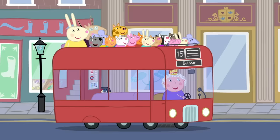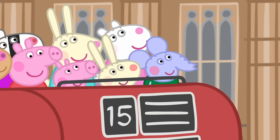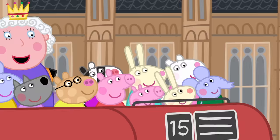First stop, Big Ben. This tall clock tower is called Big Ben. Actually, Big Ben is the bell, not the tower. You know a lot for a little elephant. I'm a clever clogs.